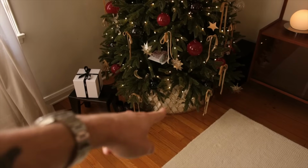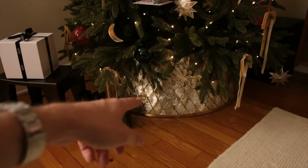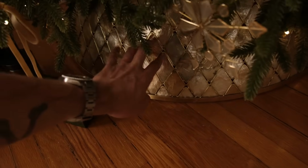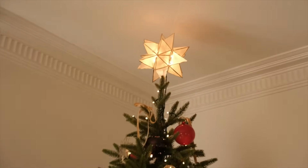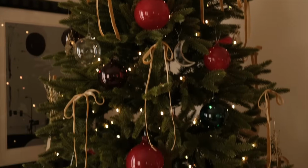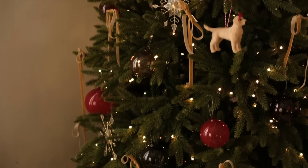My tree collar is from Balsam Hill as well. This is the Capiz tree collar, and it's this really beautiful, iridescent diamond metal oystery looking material. It is so pretty, and I get the most compliments on social media about that tree collar specifically. And then lastly, our star is also from Balsam Hill. My whole vibe this year kind of gives traditional warm Christmas, and I love that because Christmas is supposed to be warm and cozy, I think.